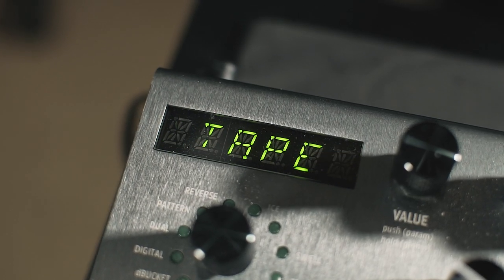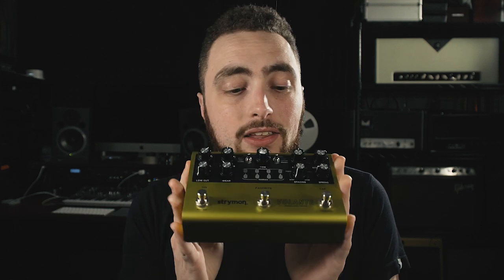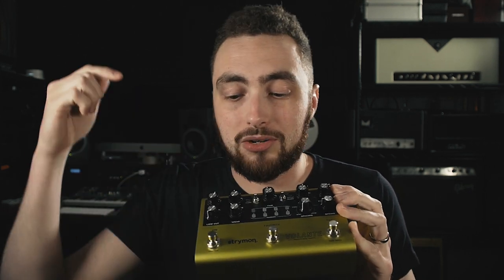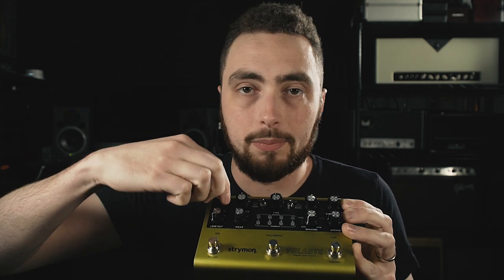Now, one of the things I really dig about this pedal is the fact that there's no menus. There's no screen on here. There's nothing to dig through. Every control you need is mounted on top of the pedal. It's easily accessible. You can reach down in an instant while you're playing and start tweaking parameters and dialing in your sound.